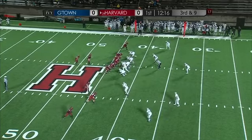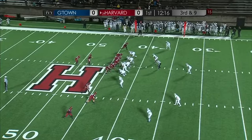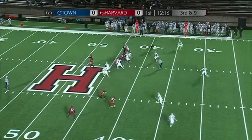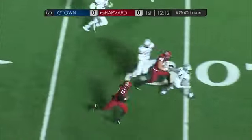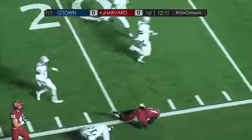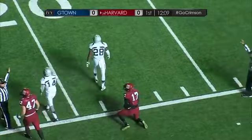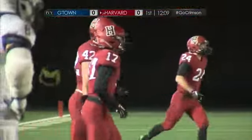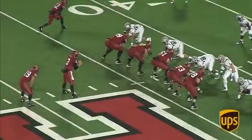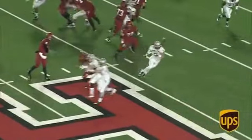The Crimson, so far on the year, converting 41% of the time on third down. Hush, a quick screen, and the pass is complete to Justice Shelton Mosley. He has space down the sideline. The first down and plenty more to the Georgetown 22-yard line, a gain of 19. Perfect execution by the Crimson.